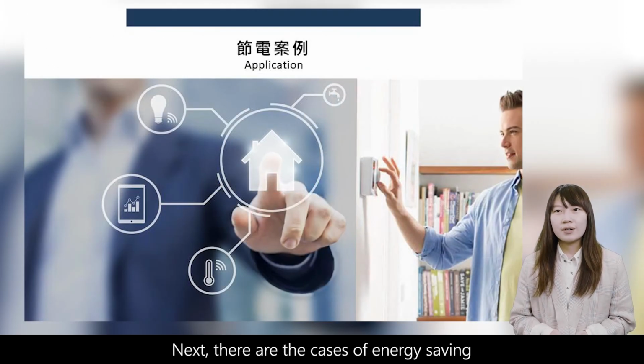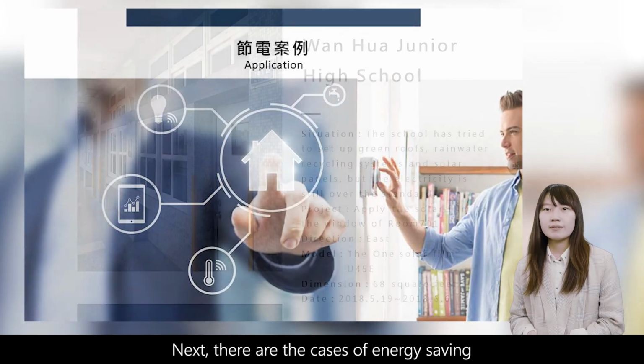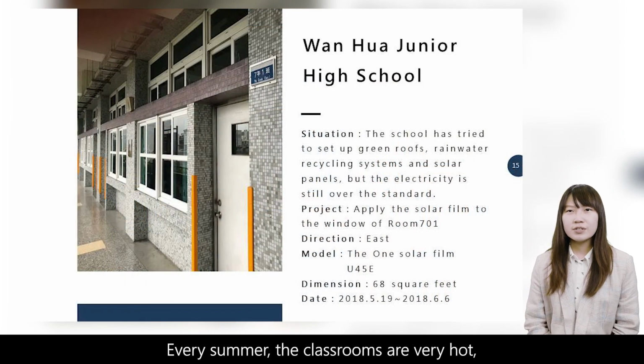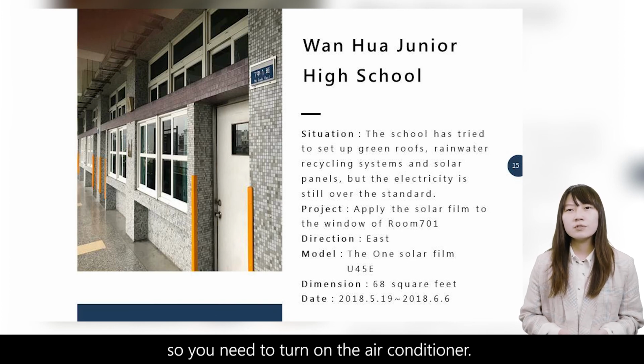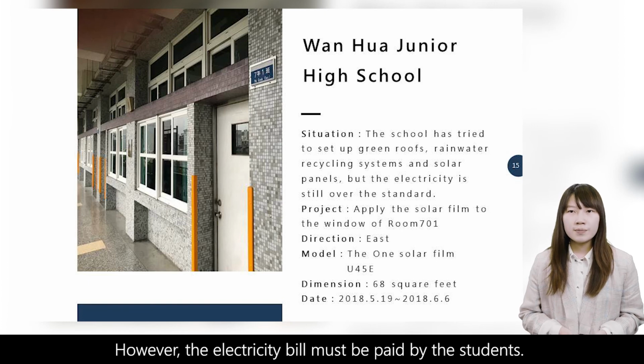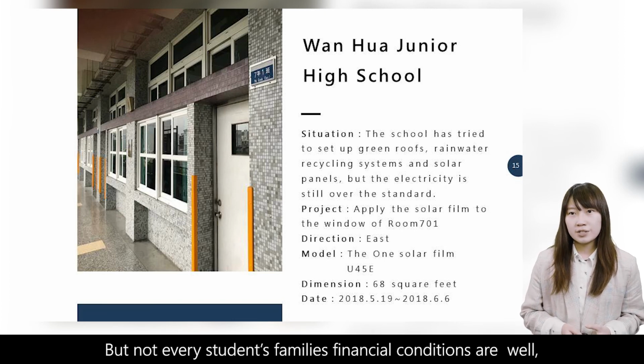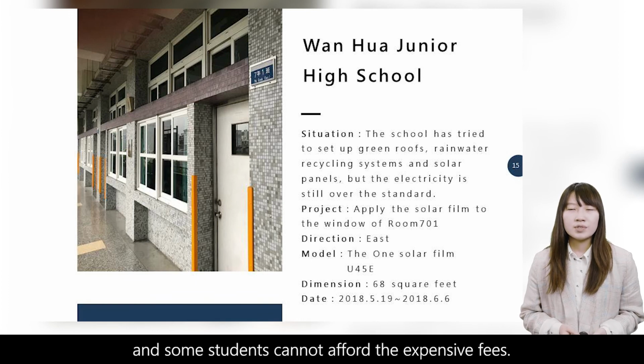Next, there are the cases of energy saving. This is Wanhua Junior High School. Every summer, the classrooms are very hot, so you need to turn on the air conditioner. However, the electricity bill must be paid by the students. But not every student's family's financial conditions are good, and some students cannot afford expensive fees.